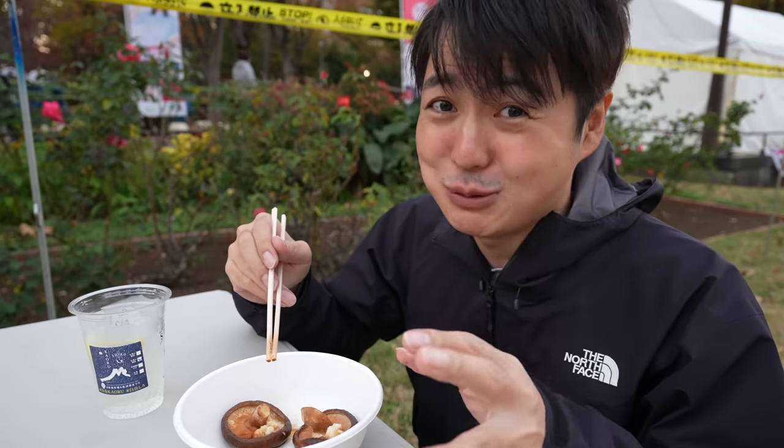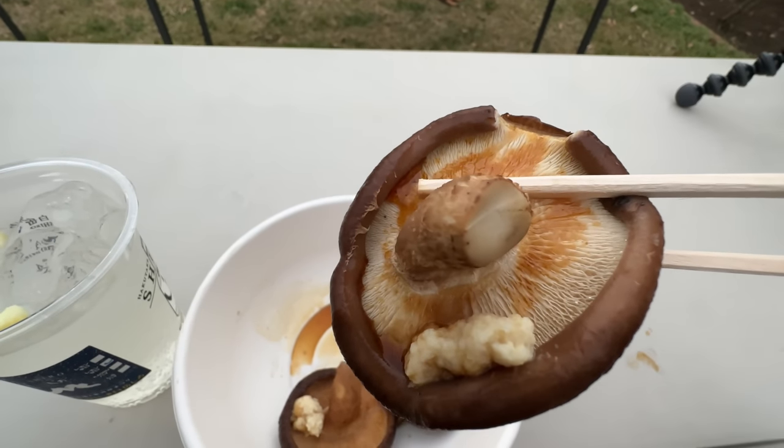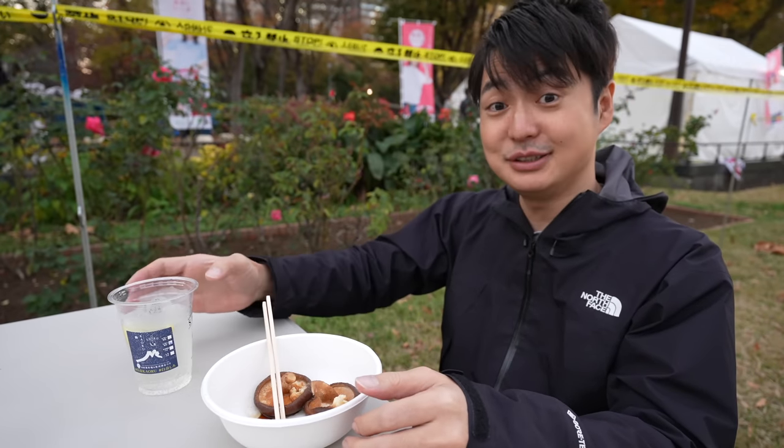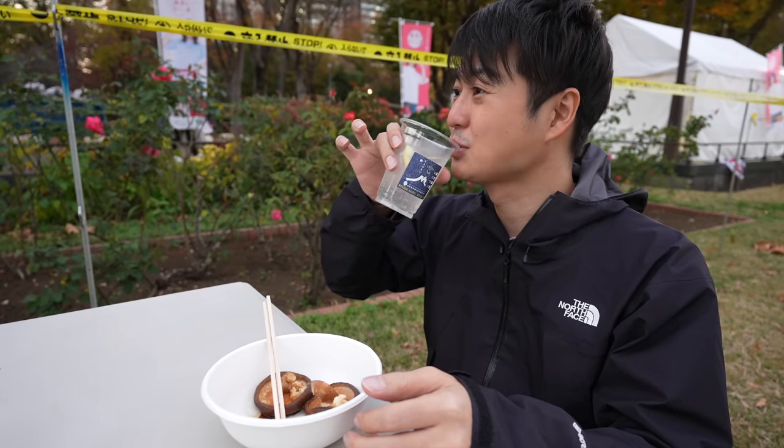You know what? The white one was wasabi. It was really spicy. But I love wasabi though. Yeah, it tastes really good. I love it.